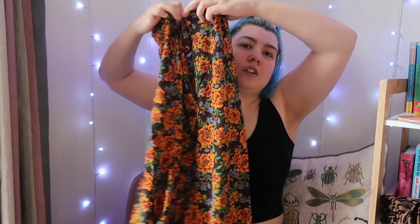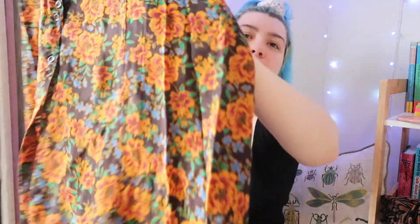This is the skirt that I've gone for. It has this bright floral print all over it, and it's a midi length skirt, so it still leaves the lower half of your lower leg viewable. So they're the options, and I'm hoping that everything will mix and match together.